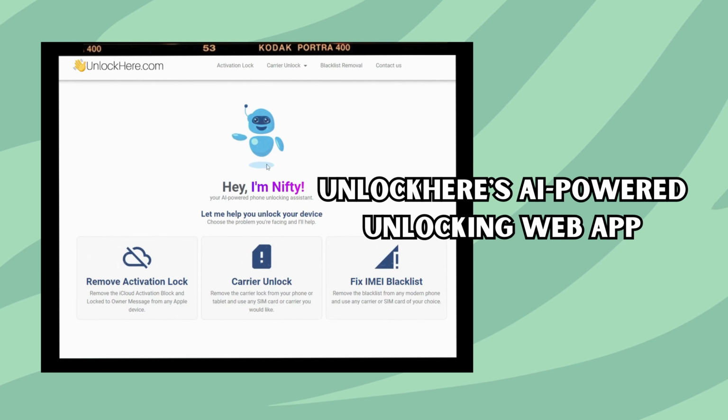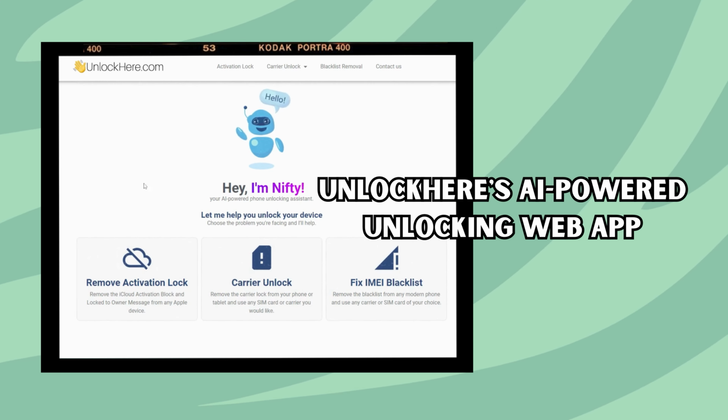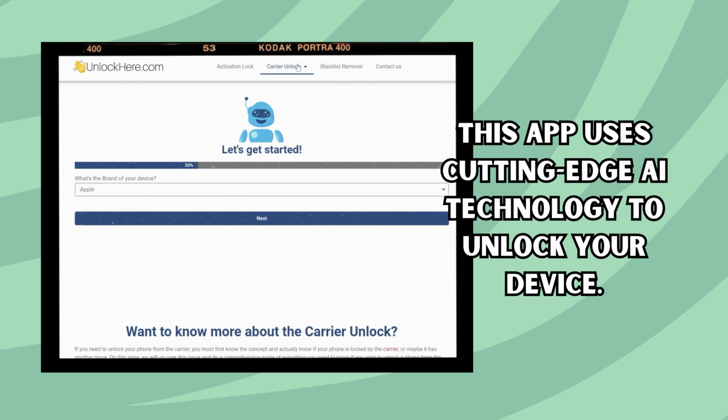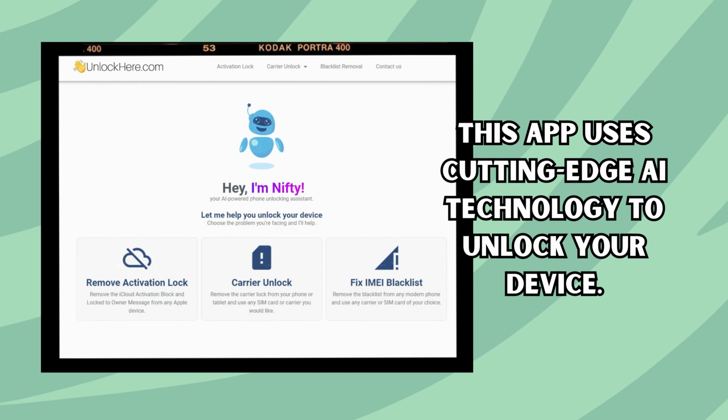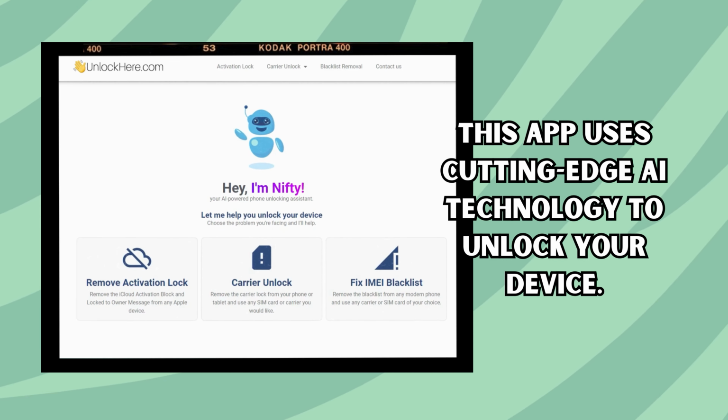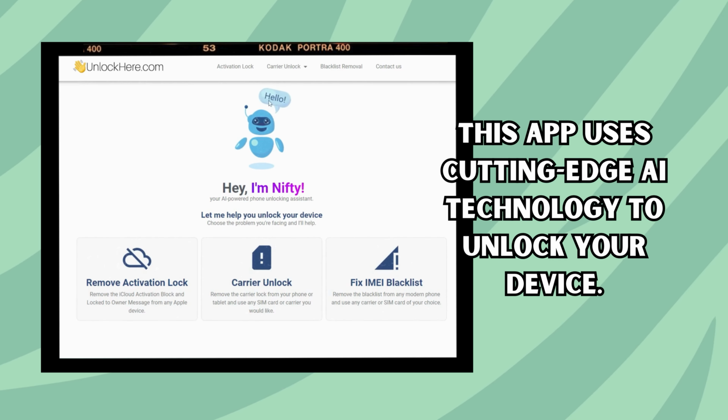There are quite a few ways to get past that iPhone locked to owner message. Let's talk about some trusted solutions out there. Remember, we're just sharing what our research has found. First up, we have Unlock Here's AI-powered unlocking web app. That's a pretty cool name. This app uses cutting-edge AI technology to unlock your device. It's not about hacking. It's more about smartly navigating your device's system to help you regain access.